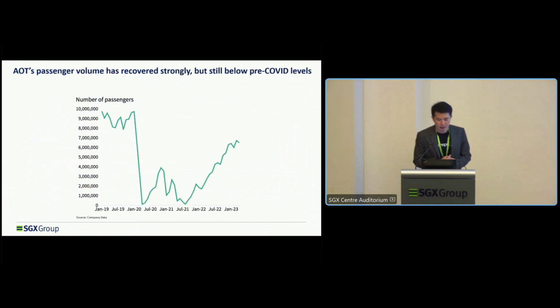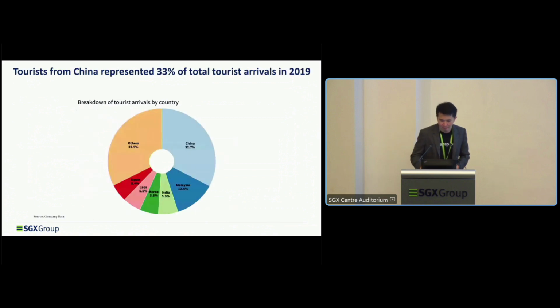So here we see the passenger volumes for AOT, quite similar to what we saw for the entire Thai market in terms of the tourist arrivals, where we saw a very sharp fall after COVID in 2020. Only in the second half of 2022 did we start to see a recovery. But even with the recovery, we are not anywhere close to where it was prior to COVID. In fact, we are still 30% below where it was before COVID. So this presents the potential room for it to further grow the passenger volumes.